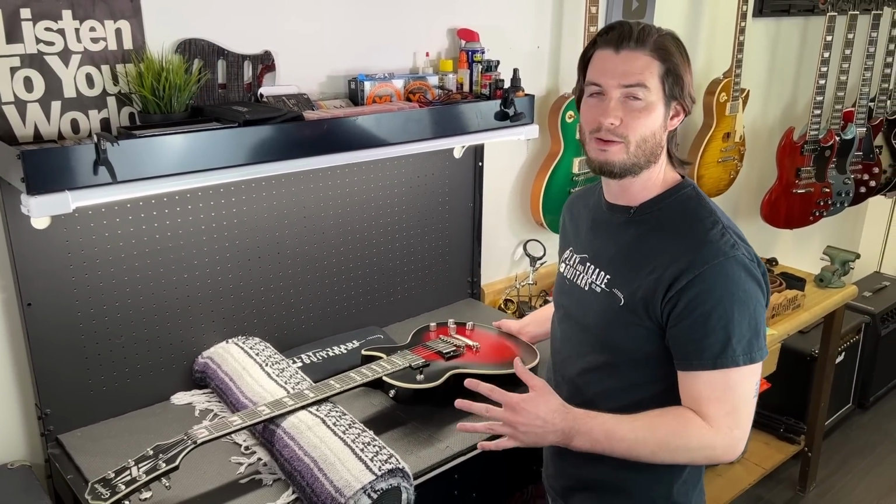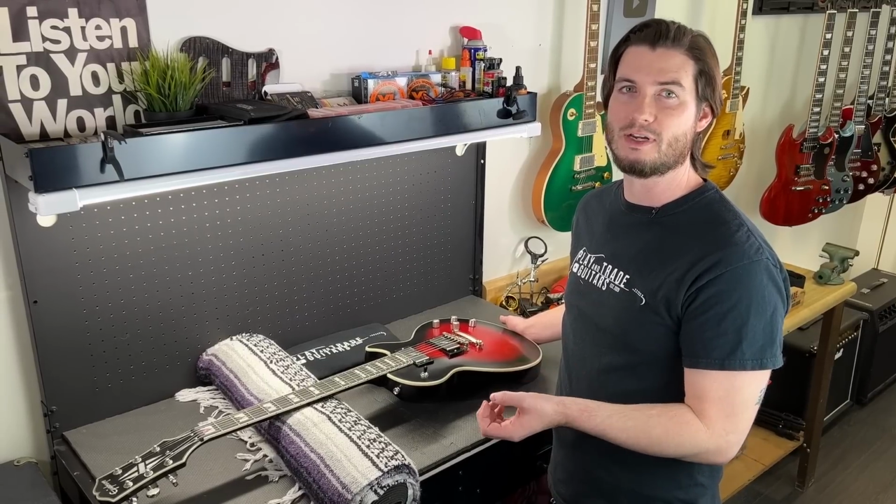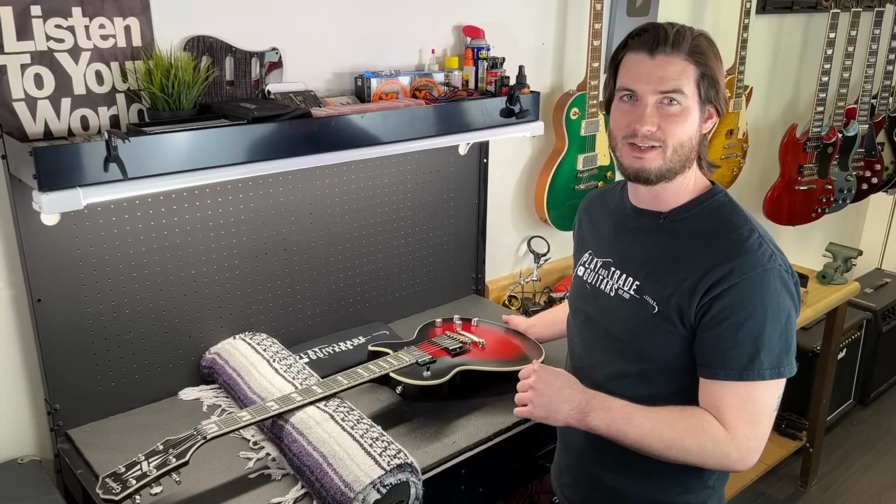So why don't we head over and plug in and see what these Fishman Fluence pickups sound like. We'll go through all the positions in a direct clean situation. We'll crank up a riff and then we'll put it behind a track to let you hear it in context.